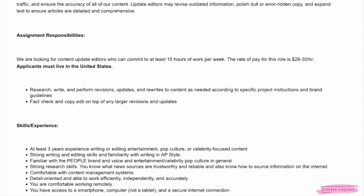You will need at least 3 years of experience writing or editing entertainment, pop culture, or celebrity-focused content, strong writing and editing skills, and familiarity with writing in AP style, familiarity with the People brand and voice and entertainment, celebrity, pop culture in general, strong research skills. You need to know what news sources are trustworthy and reliable, and also know how to source information on the internet. You need to be comfortable with content management systems, detail-oriented, and be able to work efficiently, independently, and accurately. You also need to be comfortable working remotely and have access to a smartphone and computer and a secure internet connection.